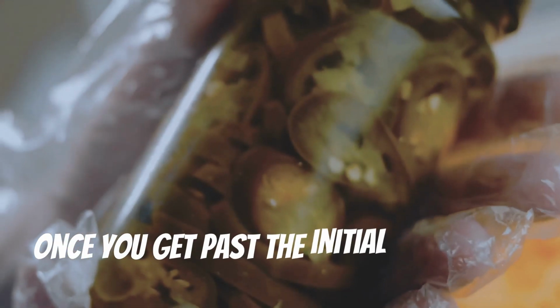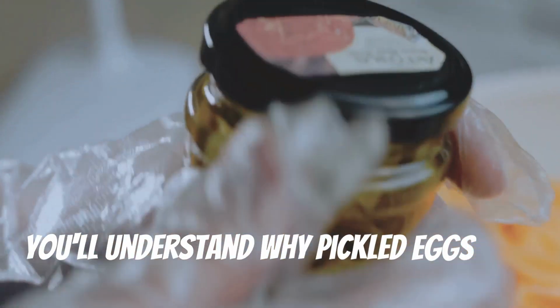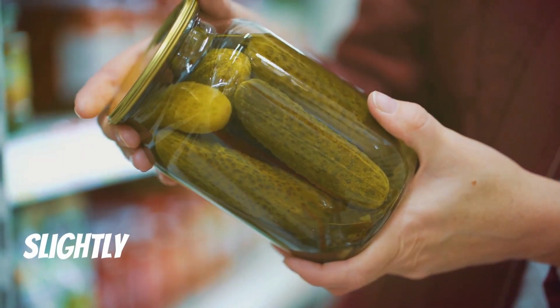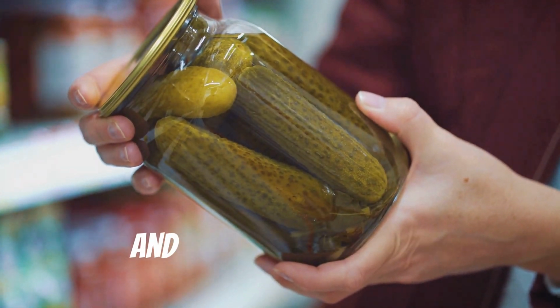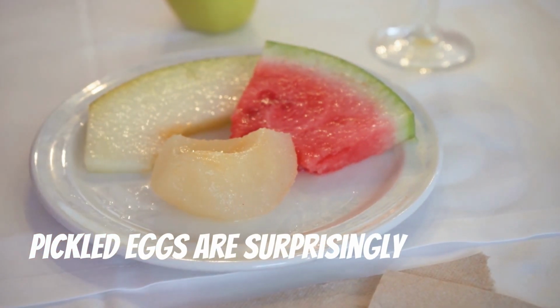Once you get past the initial skepticism and take that first bite, you'll understand why pickled eggs have been a beloved snack for generations. The pickling process infuses the eggs with a tangy, slightly salty flavor that is both unique and surprisingly addictive. It's a taste that grows on you, and before you know it, you'll be reaching for another. Pickled eggs are surprisingly delicious.